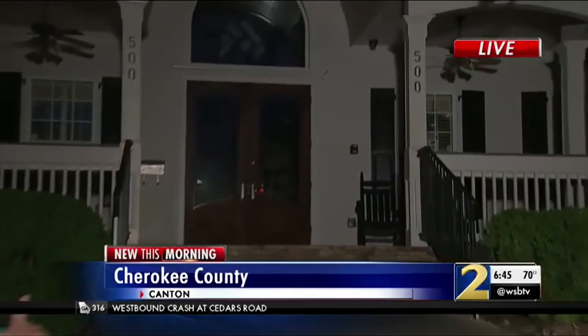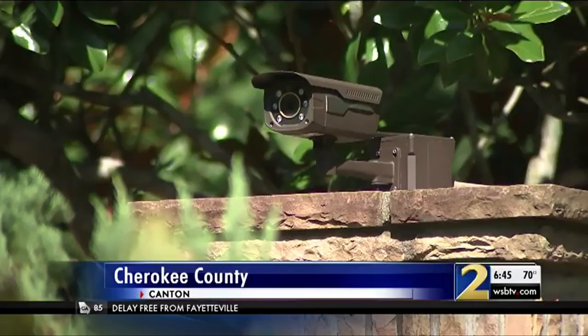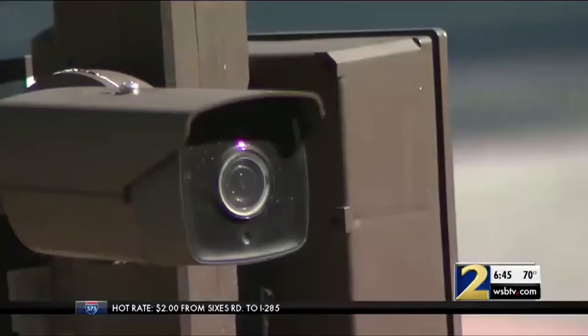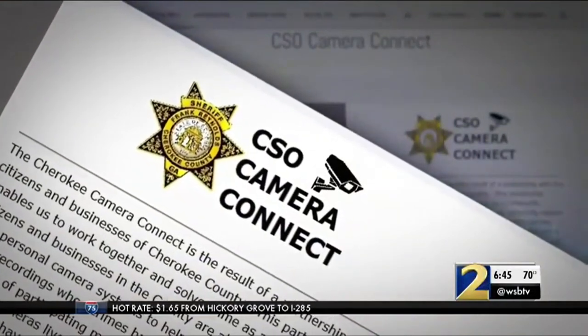And police want to alleviate those concerns. Now, this morning, we are inside one of the developments that registered their security cameras, and you can see there's a couple of them right behind me here outside of the clubhouse. We take our security seriously. There's nearly 15 cameras throughout this Canton neighborhood. Around our recreation areas, the entrance, they're monitored. Ed Provost is part of the Homeowners Association. He says there was no hesitation to register those cameras with the Sheriff's Office's new program called CSO Camera Connect.